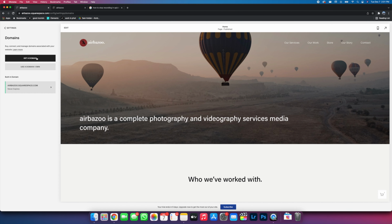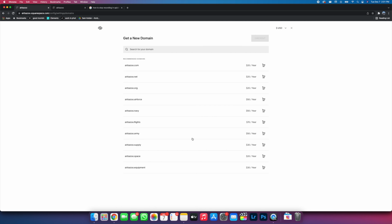So the way to do that is that you actually click get a domain. And over here, it's gonna give me a bunch of suggestions. And obviously the first one here is airbazu.com. And you guys are gonna see that there is actually a price to have your own custom domain. So over here, it's gonna cost me $20 US a year. So it's very easy to check out. You just add this to your cart and go through the whole checkout process like you would on any other website.